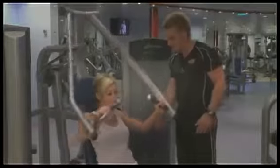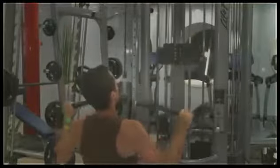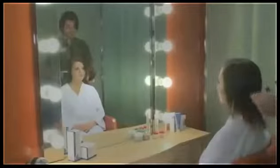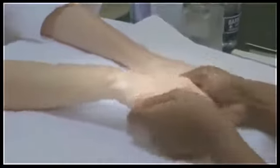In the fitness center, you can participate in any number of complimentary and specialized classes and seminars, or simply opt to use the equipment at your own pace. Whether you want a new look or simply want to look your best, the professional stylists are available to keep you primped, polished, and pampered to perfection.